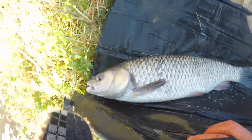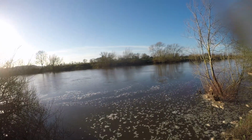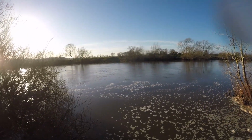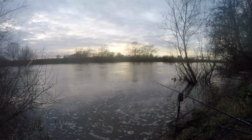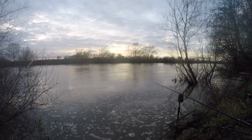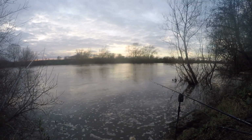Even though it wasn't my target species, I was pleased and I thought perhaps a barbel would be along soon. After I caught the fish, I baited up again. I kept fishing for the rest of the day, fishing quite hard. I did have another knock, but didn't catch any more.